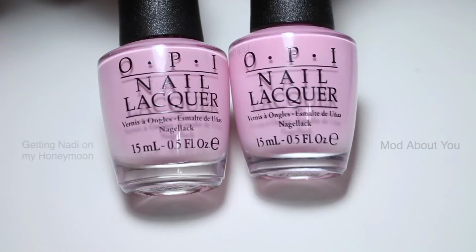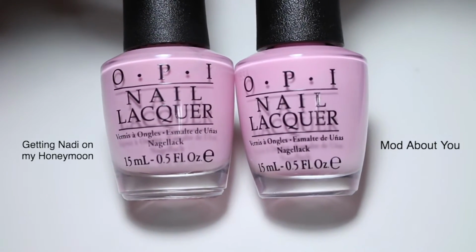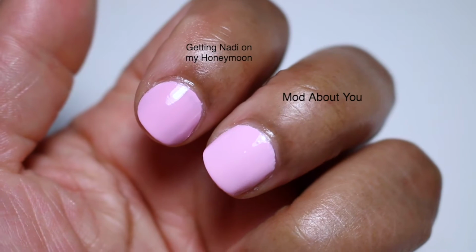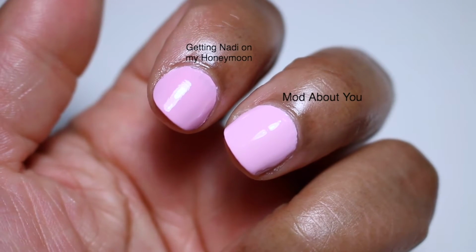And I've noticed a lot of people comparing Getting Nadi on My Honeymoon to OPI's Mod About You. So I decided to throw this in here and show you guys. So here they are, bottle to bottle. So at this point it's how you want to spend your money for a pastel pink like this. All 3 are gorgeous, but the OPIs are $10 and the Sinful Colors is only $2.